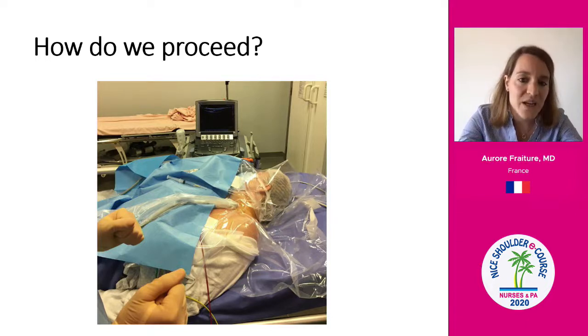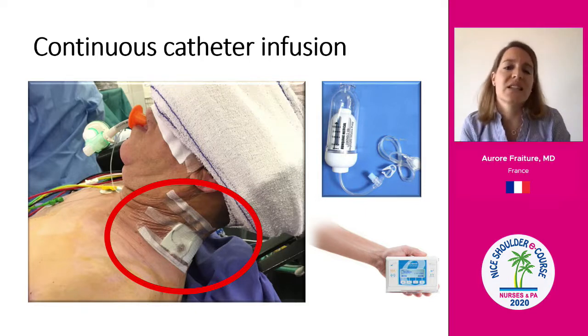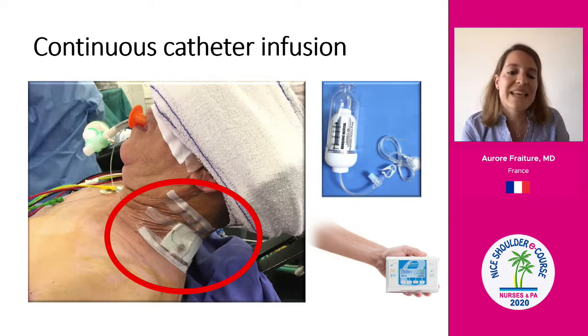According to the type of surgery, we can do a single injection or we can place a catheter to deliver continuous infusion of local anesthetic. Why would we choose a continuous catheter infusion? To extend the efficiency of the block. The catheter stays in place for 2 or 3 days. The patient can be fully ambulant while using a small elastomeric balloon pump or an electronic pump. Continuous catheter infusion should be considered for every invasive surgery.